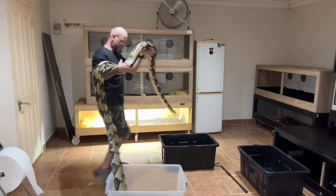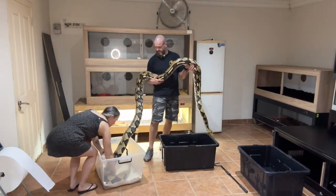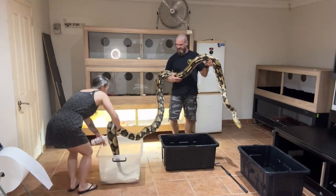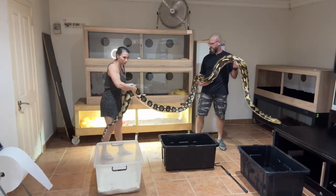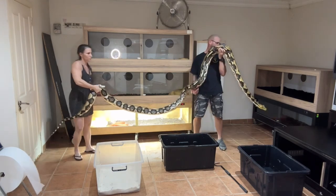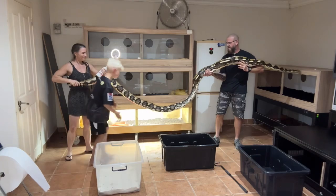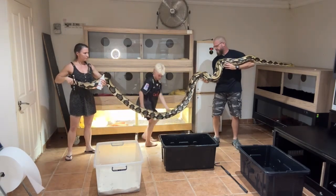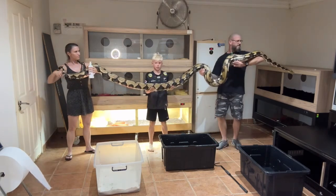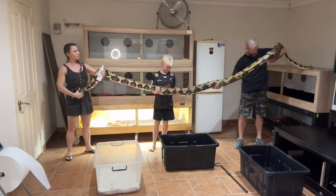You can see her size here. Baby, if you just want to grab the back of the tail, she's okay, she's quite safe. This is how big she is. Go stand backwards. Max, you want to come stand in the middle? Lift the middle of the body up. Underneath, lift, lift. So this is how big she is. She really is a massive snake.